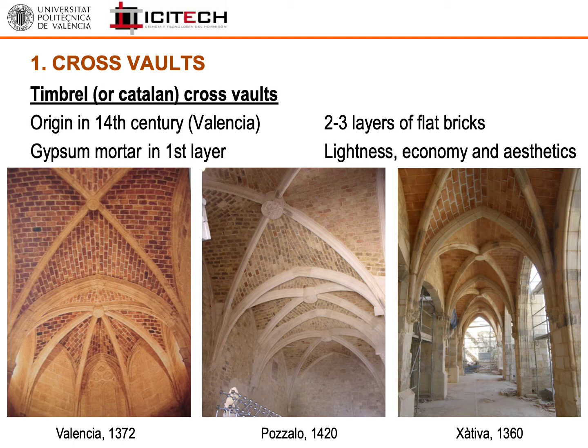They are made of 2 or 3 layers of bricks laid lengthwise. The first layer is usually supported by a quick-setting gypsum mortar. Once the first layer is partially complete, it serves as a permanent formwork for the following layers. It has many advantages: lightness, economy, aesthetics. It makes a very, very structurally efficient element.